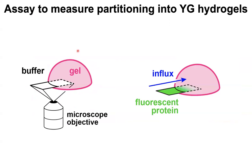Now, if the YG hydrogel functioned as a selective phase, you would expect that peroxisomal import receptors should partition into this material and accumulate inside, whereas other proteins should be excluded. To test this hypothesis, I devised an assay whereby I prepare small drops of the YG hydrogel in a glass bottom dish. I bathe them in buffer containing different fluorescent proteins, and then use microscopy to monitor whether the proteins enter the hydrogel or stay behind in the buffer.